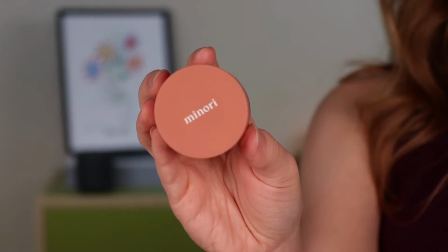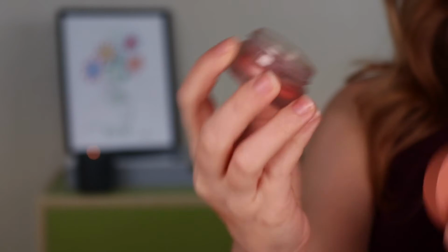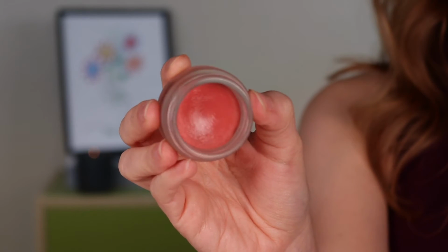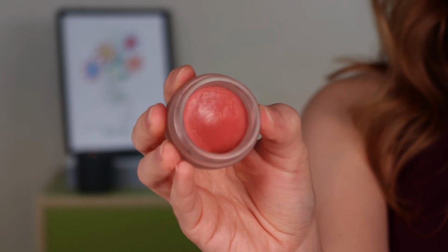So naturally, I also have a cream blush favorite in that color because I do love a cream blush, and today I'm actually wearing both of these together. The cream blush I applied first, this is the Minori cream blush in the shade Scarlet. This is a new to me brand, and so far I love their products. But this blush, the formula, the color, that's that blush.